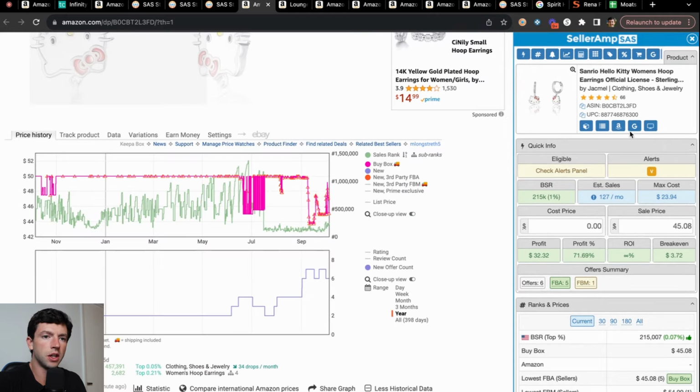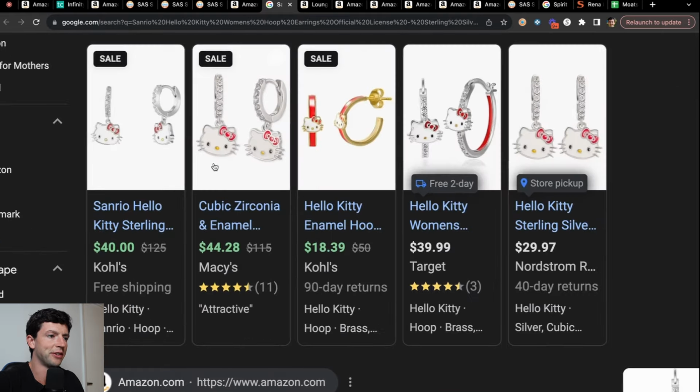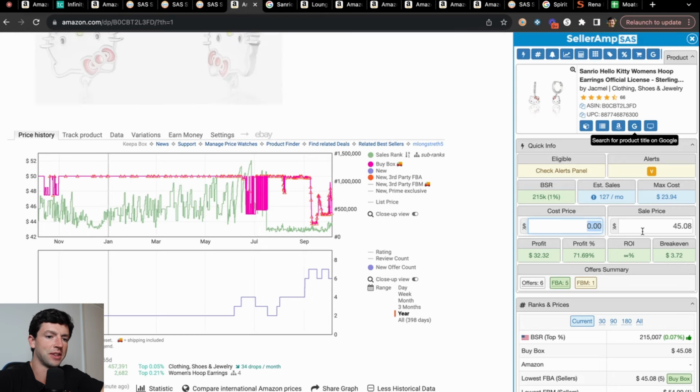So we can see now we're just going to go ahead and plug this in on Google here and see what we can do. So we can see, yeah, $40 right here. So if we pay 40 for this, which looks like the right product, we would go ahead and lose $10 profit per sale.